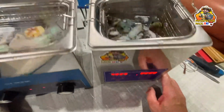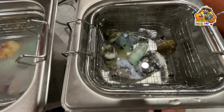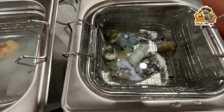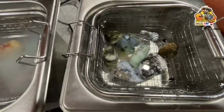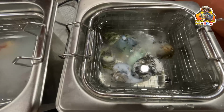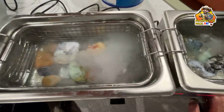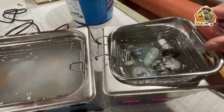Turn this one on. He takes a while to get going. I don't know why, but he does the job in the end. Come on, you can do it. There he goes. So yeah, that's all muck. That just wouldn't look nice in the rock if it was left there. So that cleans it out. I'll give these a bit of a shake. Change the direction of the ultrasonic vibrations.